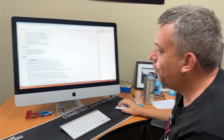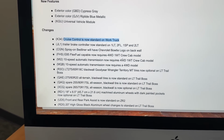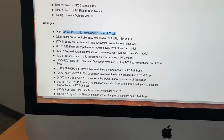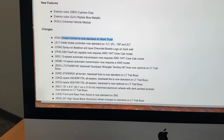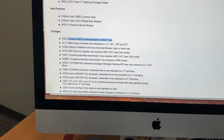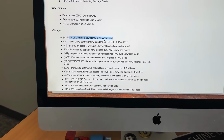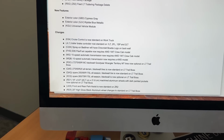Sure. But there's something in here that's pretty exciting, especially for you. Look at this. The first change on the work truck Silverado for 2025: cruise control is now standard. And it's not only standard just on the 1500. They're making this change across the board. We don't have the Chevy Colorado or GMC Canyon information quite yet, but if this is happening here, I'm assuming they could make this change in the midsize truck segment. This could very well be partly because of you.